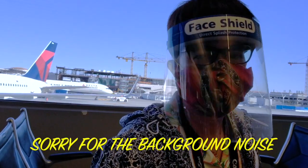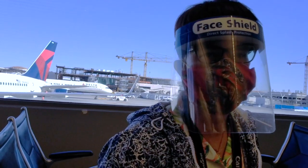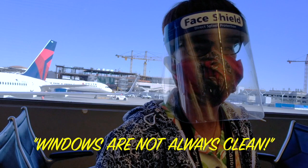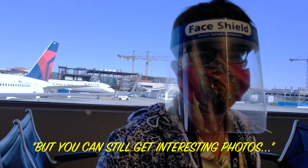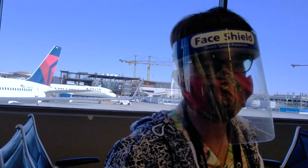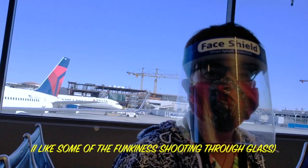One of the places I love to shoot most is in the air. And even though the windows on airplanes are not always the cleanest, you'd be surprised if you put the end of your lens right against the glass. You can really get some interesting photos. And unless you're going to charter your own private plane with super clean windows, it's pretty tough to get these shots everywhere.